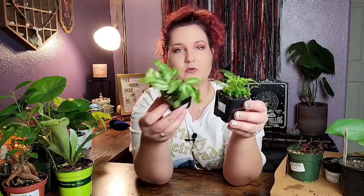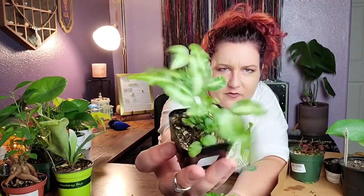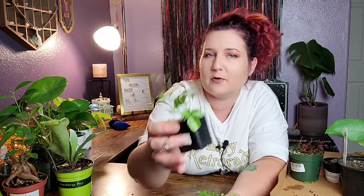Which brings me to these guys. So these are both ferns. This one is a leather fern, I think. I don't know all my ferns.